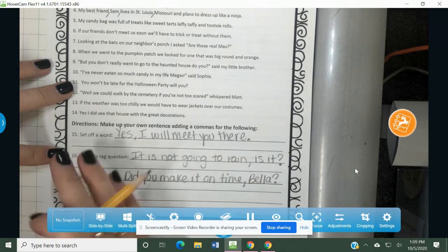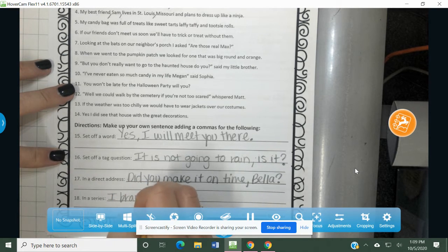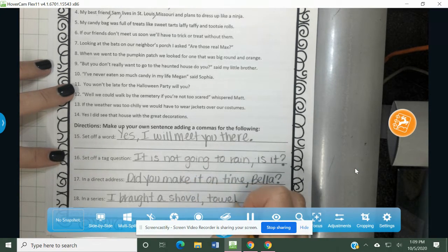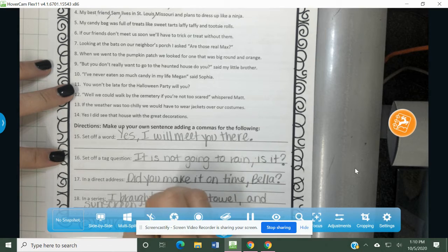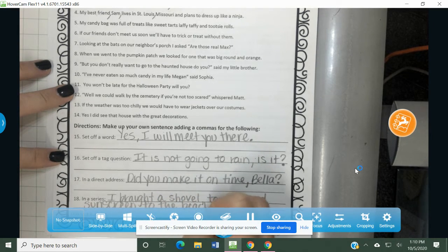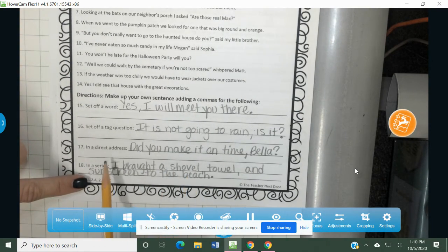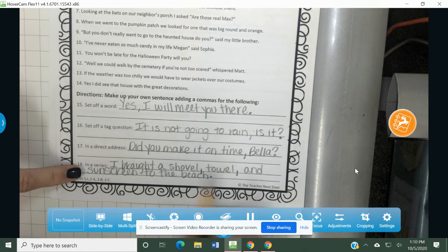And then in a series, that's when you list 3 things, at least 3 things or more. So if I said, I brought a shovel, towel, and sunscreen to the beach, period. So notice where my commas are. They're separating the list. It's a series. And a series is 3 or more. I have 3 things I'm listing: shovel, towel, and sunscreen. So there needs to be a comma after each one here before the conjunction and. I brought a shovel, comma, towel, comma, and sunscreen to the beach.